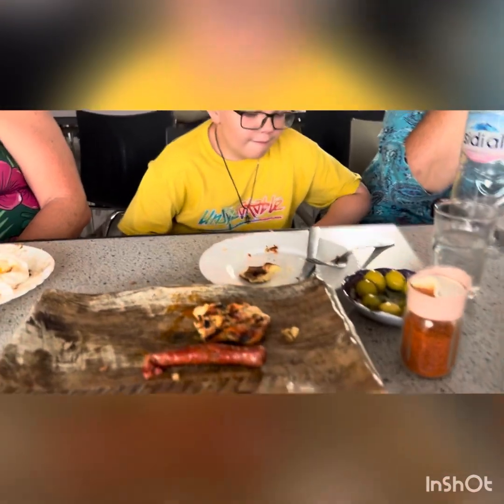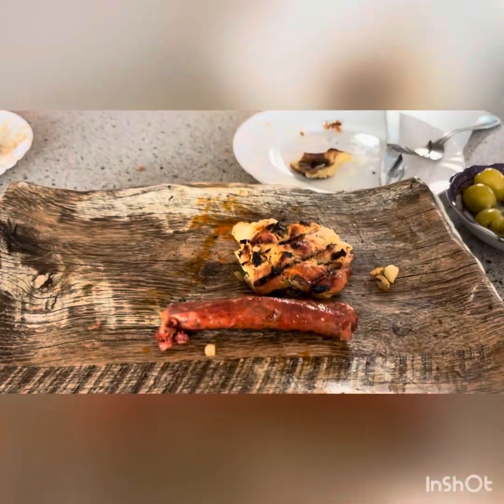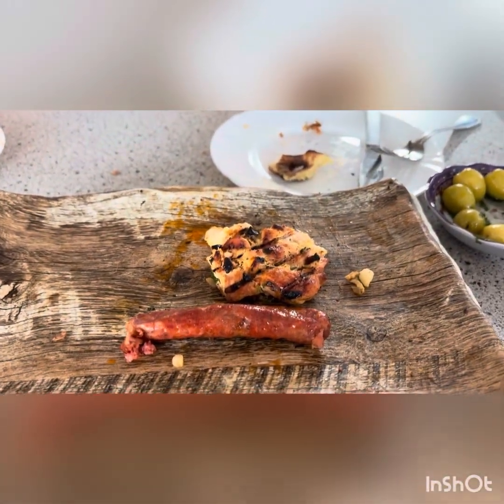All right, we're all done eating and we ate almost everything that he bought at the butcher shop. So he did a very good job, didn't he? Yes, everything was very good.